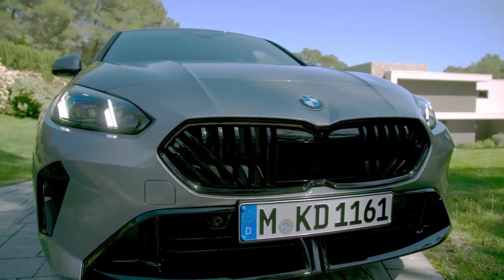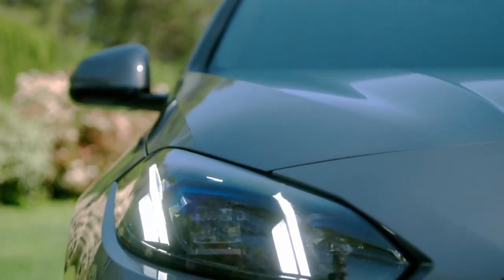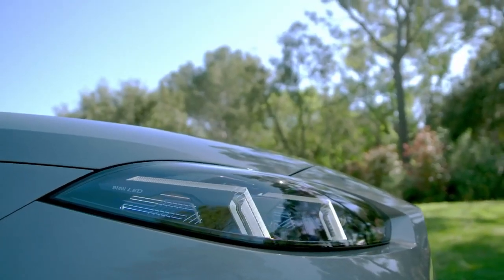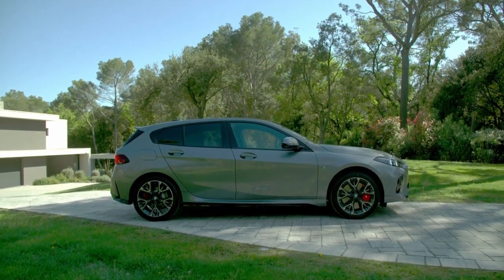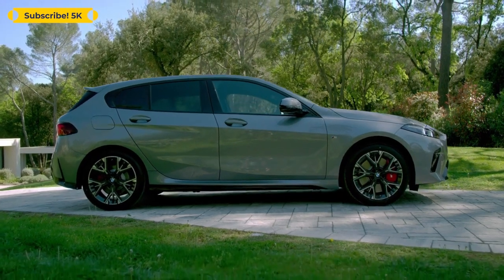4 BMW Individual paint finishes and a wide range of BMW Individual special paint finishes are also available. The new BMW 1 Series is the first model in the brand's range to be available with an optional contrasting roof paint finish. The high-gloss black finish adds to the sporty appearance of the car.